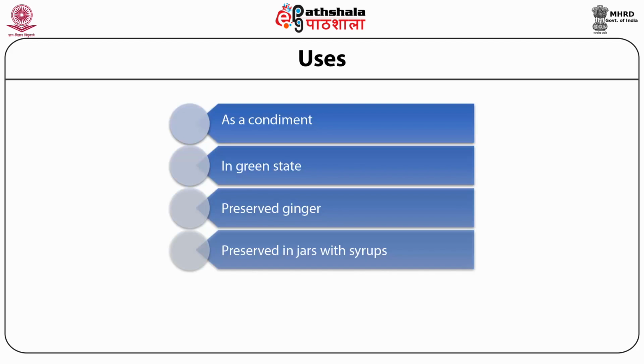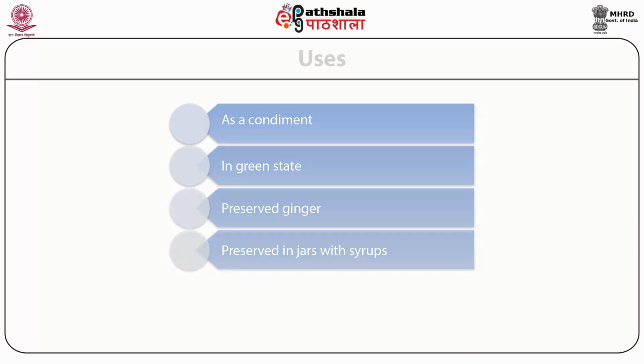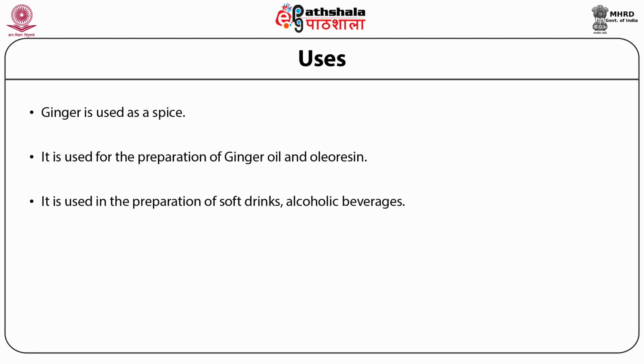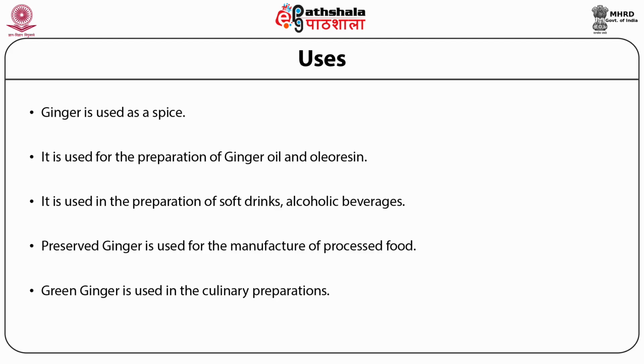In foods and beverages, ginger is used as a flavoring agent. Ginger is also used for fragrance in the manufacturing of soaps and cosmetics. One of the chemicals in ginger is also used as an ingredient in laxative, anti-gas, and antacid medication. Ginger is also used as a spice. It's used for the preparation of ginger oil and oleoresins. It's used in the preparation of soft drinks and alcoholic beverages. Preserved ginger is used for the manufacture of processed food. Green ginger is used in culinary preparations.